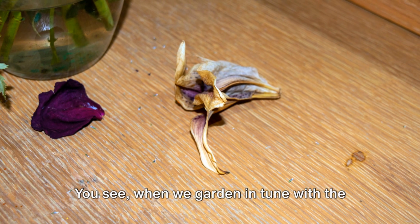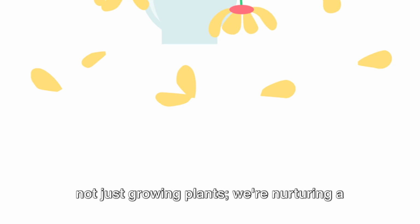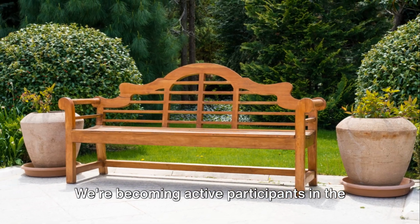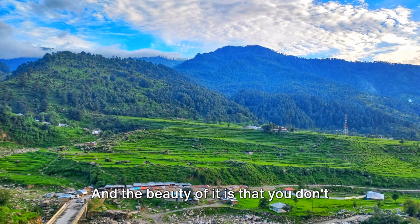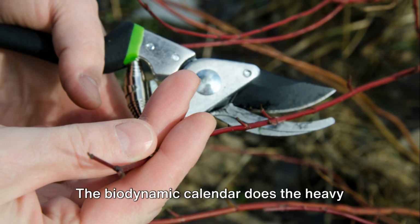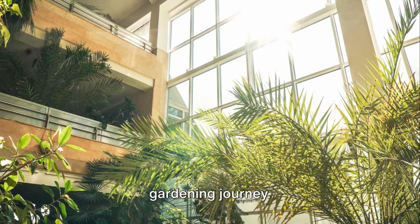You see, when we garden in tune with the lunar phases and celestial rhythms, we're not just growing plants, we're nurturing a deeper connection to the natural world and the cosmos. We're becoming active participants in the grand cycle of life that extends far beyond our individual gardens. And the beauty of it is that you don't need to be an astronomer to get started. The biodynamic calendar does the heavy lifting, providing a roadmap to guide your gardening journey.